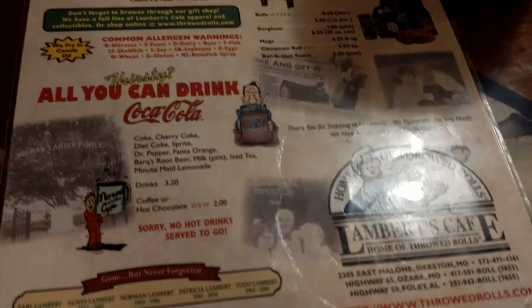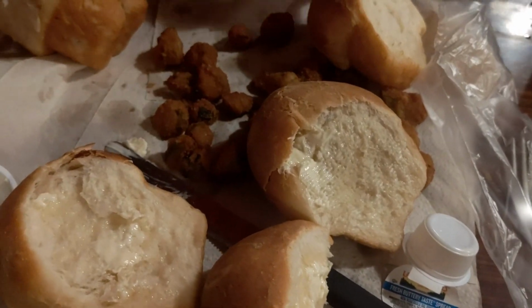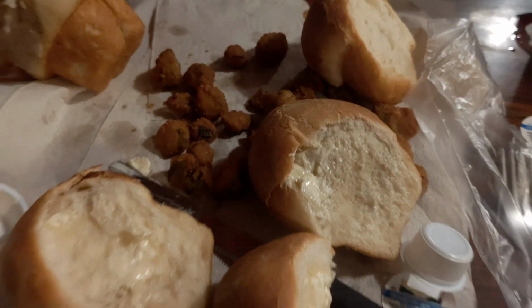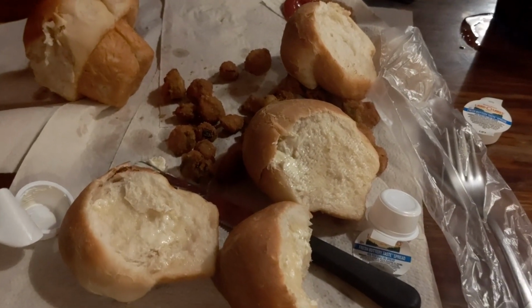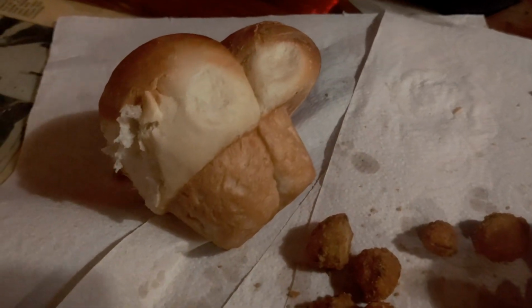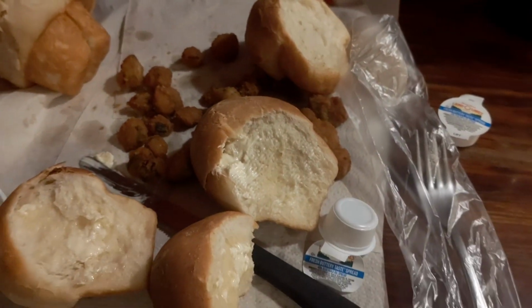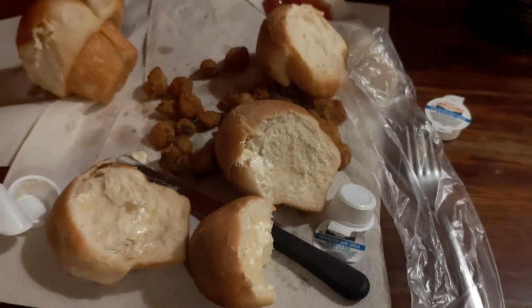And here's the thing, no matter what you order, when you first come in, they give you fried okra for an appetizer, and they come around, and whenever they yell hot rolls, they will throw these giant rolls to you at your table. That's the first thing you're going to experience when you come to Lambert's, most likely.